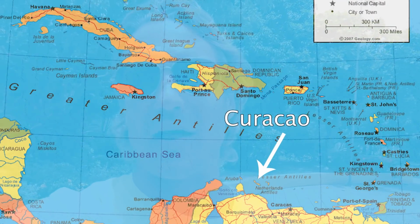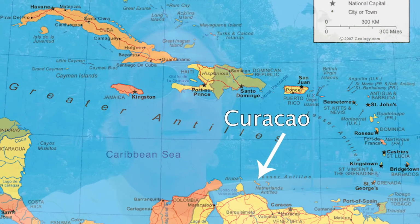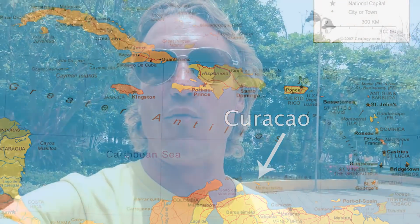I attribute that to being on the hard in Curacao because it's a small island with very strong trade winds and it's blowing salty air right into the boat at all times. And yes, I will be replacing the entire rig. The forestay and the backstay are new right now.